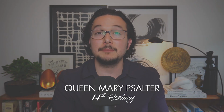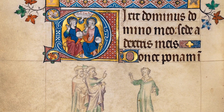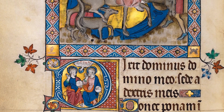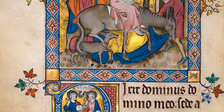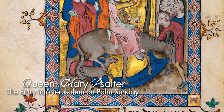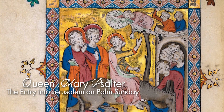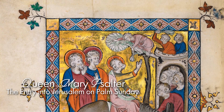Okay, time jump. Let's talk about the Gothic era and Queen Mary Psalter. Now, the Gothic era is the time when the craft of manuscript illumination gets out of the Christian monasteries. The church would still produce manuscripts, of course, but besides them, specialized bookmaking workshops also started to pop up all over Europe. And with that, not just the artists, but the owners and the patrons of these books became a bit more varied.